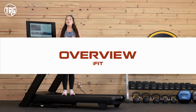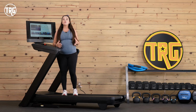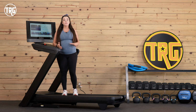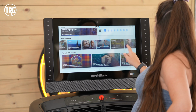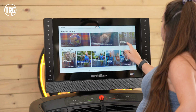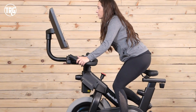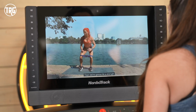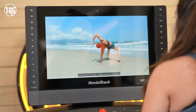All right, so what is iFIT? iFIT is a training platform found on fitness equipment from Nordic Track, Proform, FreeMotion, and Matrix. It's software that's integrated on equipment from these brands. There's also an iFIT app that you can use on your phone and smart TV. As far as compatible equipment, you can take workouts on treadmills, exercise bikes, rowers, and ellipticals. There are also mat classes like yoga and strength training, and even mindfulness classes and guided meditations.